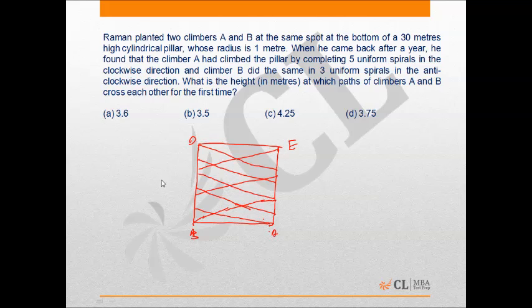As the height of the cylindrical pillar is 30 meters, this has to be 6 and this has to be 10, and basically we have to find this height. This is the point where the paths of the two climbers A and B cross each other for the first time. Say it is X and it is Y.